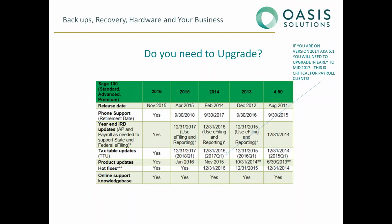If you'll notice, the next version to be retired is the 2014, which is also the 5.1 version, and it will be officially retired by Sage in September of 2017. But this will be the last year that you get any tax table updates or any year-end updates for your version. So if you're using payroll, you're going to get tax table updates for the first quarter of 2017. Any changes that come after the first quarter of 2017, they will not make those available in your version, and you would have to actually manually make those changes if you needed to.